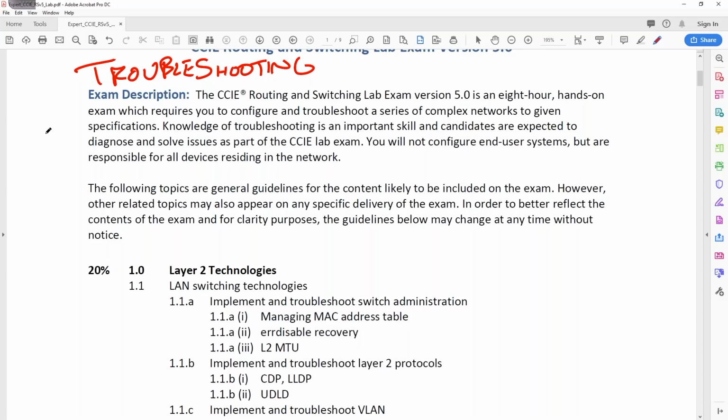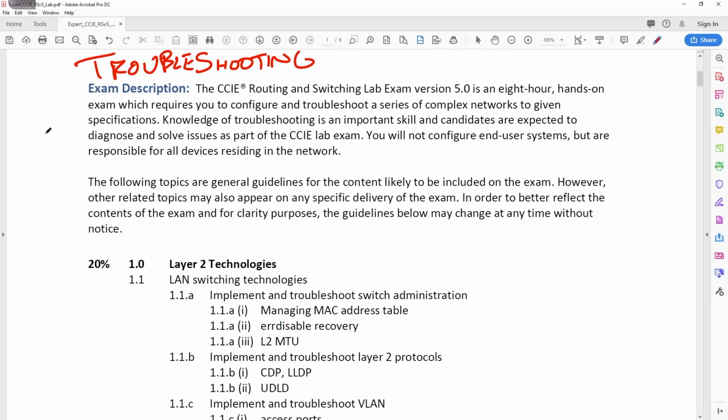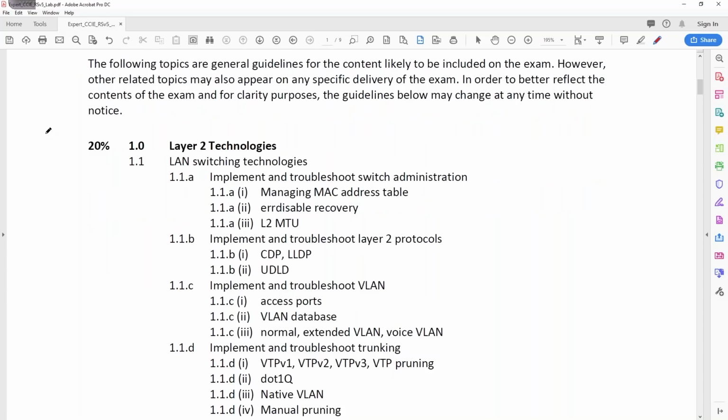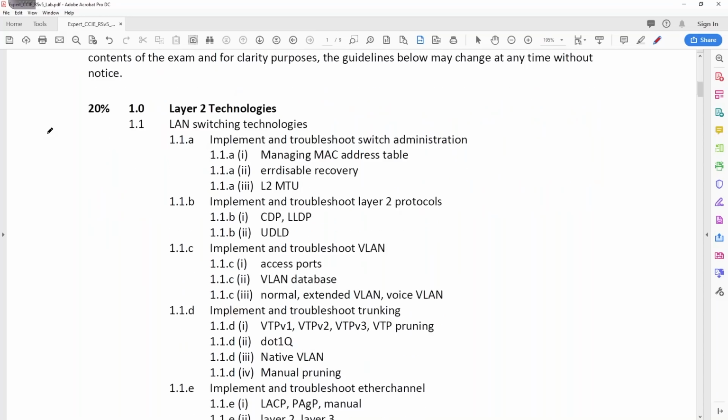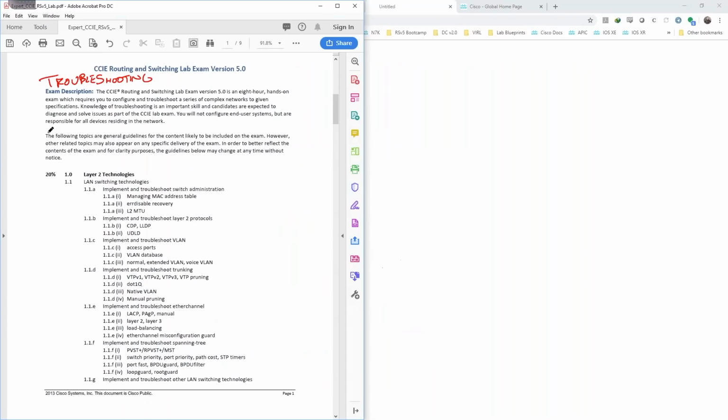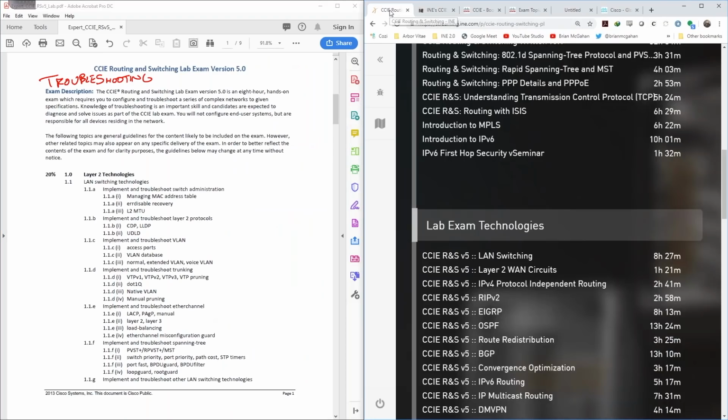Okay, next it says the following topics are a general guideline for the content likely to be included on the exam. However, other related topics may also appear on any specific delivery. In order to better reflect the content of the exam, the guide below may change at any time without notice. Okay, so what I would like to do is to show the actual blueprint side by side with the curated playlists, which is going to be this guy here.